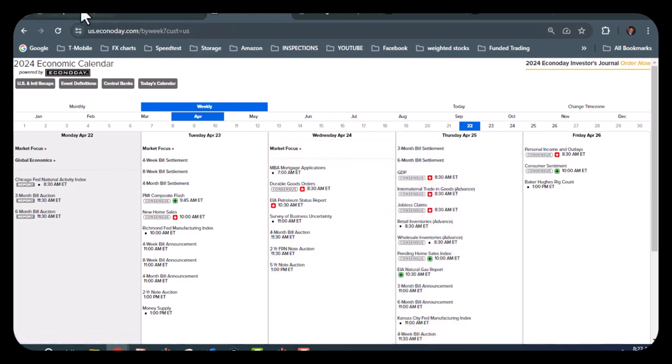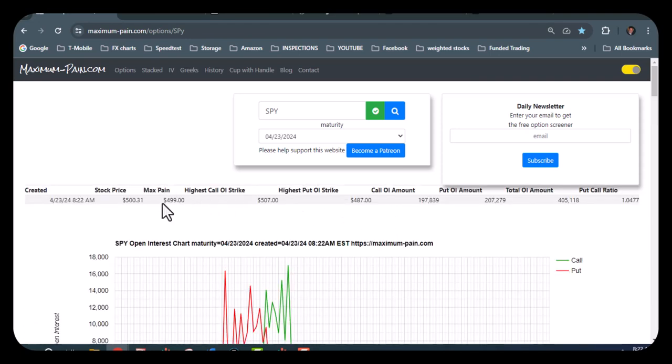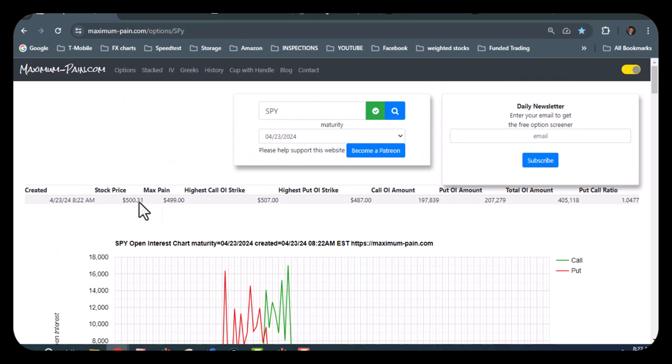Let's take a look at Max Payne for today. I think it's about 500. Nope, dropped down to 499. We got 1-to-1 put to call ratio, one put for every call. And these are the puts and calls that are going to mature today. They expire today. So that's 499.